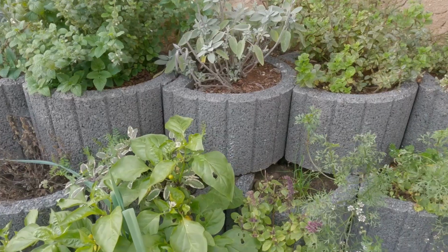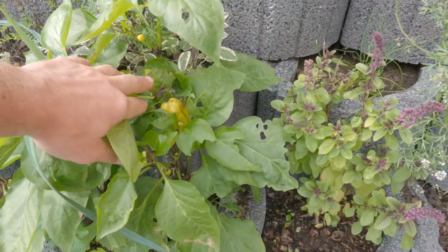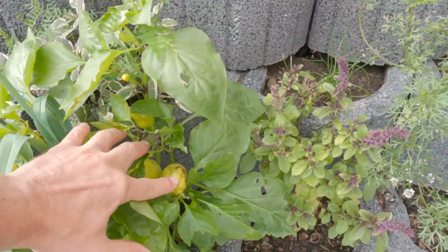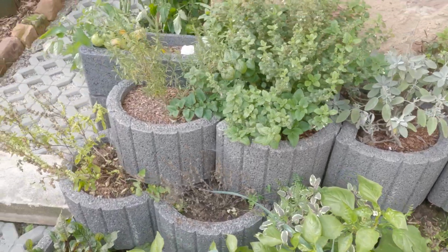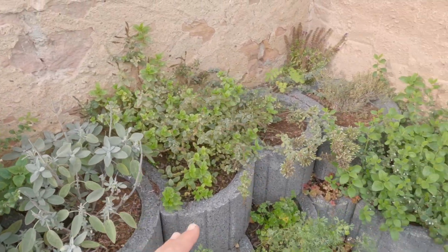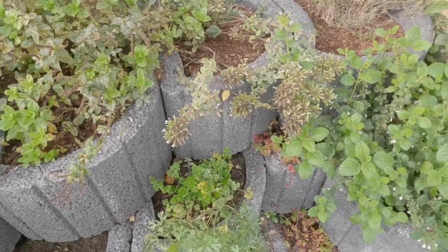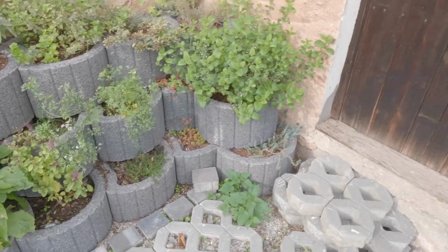You can see here these were pepper plants that we transplanted late in the season, and they kind of just took off a little late for them to actually fruit. We've got lots of mint and the rosemary and sage. We got some parsley. So everything really did good back here.